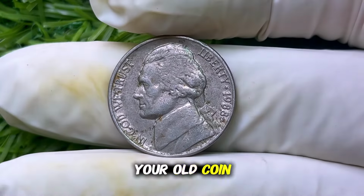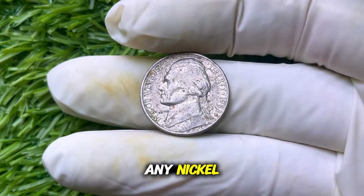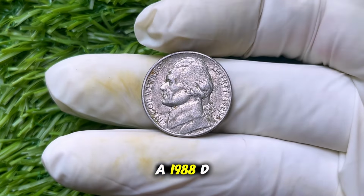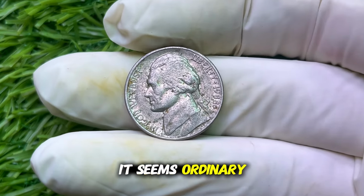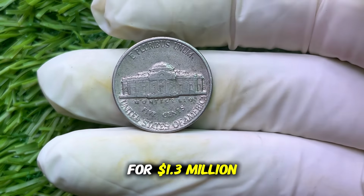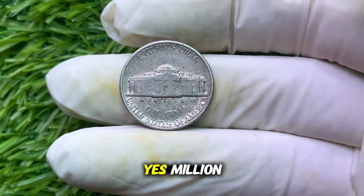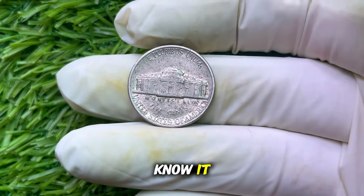Tucked away in your old coin jar, or maybe inherited from a grandparent, is a nickel, but not just any nickel. A 1988 D mint marked Jefferson nickel. At first glance, it seems ordinary, but what if I told you one of these coins recently sold for $1.3 million? Yes, million. Could you be holding a piece of fortune and not even know it?